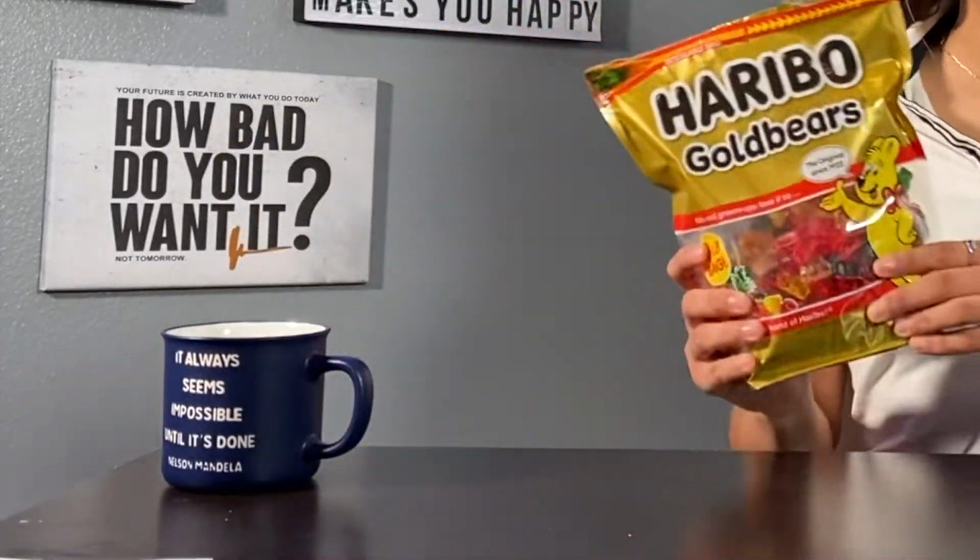Now, I love gummy bears. I actually use this as a pre-workout snack. So I want to go ahead and look this up on Keepa and show you exactly what I'm looking for when I look for a product at Walmart or Target or Marshall's. That way you can go ahead and use Keepa yourself.